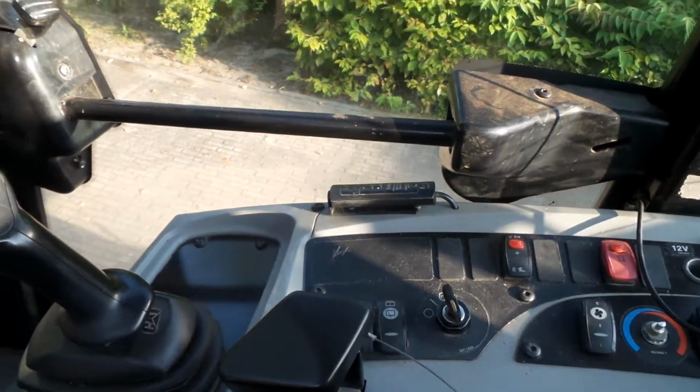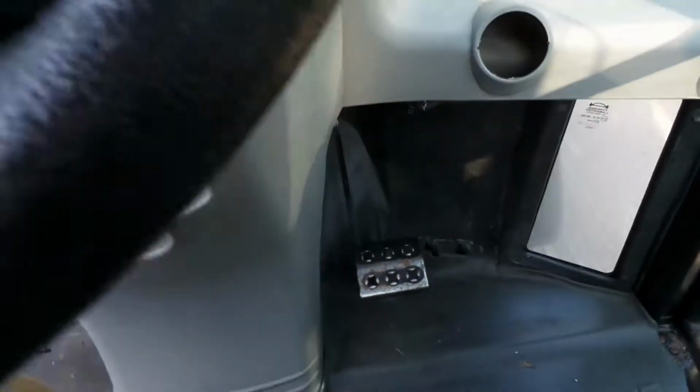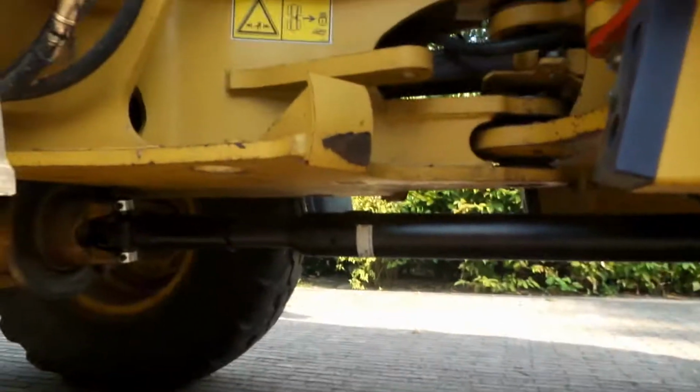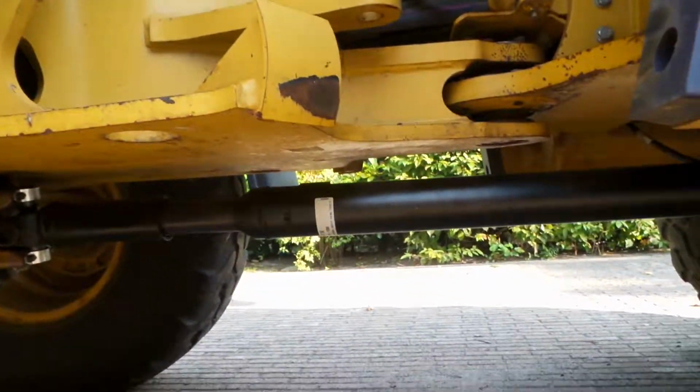So nothing more to say about this machine. If you look at the wear on the pedals, it reflects the 8,000 hours that the machine has. Also, one thing that was mentioned by Mevas is that the drive shaft was missing initially, and it's been replaced now with a brand new drive shaft.